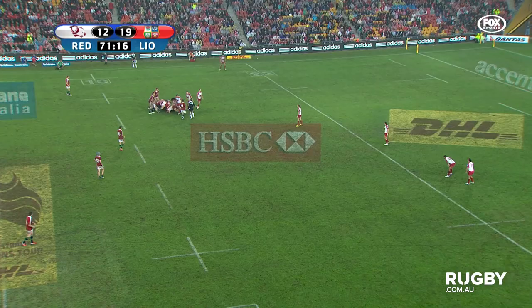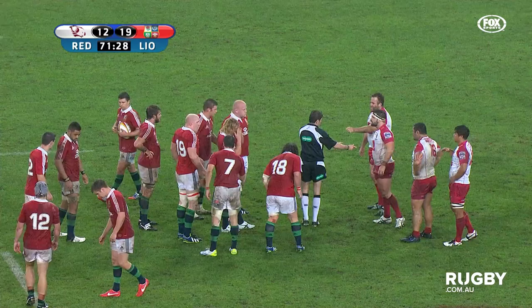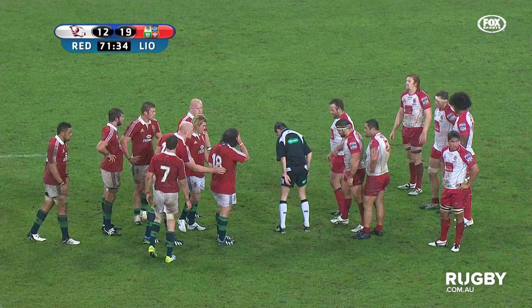Oh, short arm penalty. British and Irish Lions will go back for another scrum, I'd say. Yeah, that's amazing. Incorrect feed, not putting it in the middle. Number 9 put the ball in the second row. You don't see much of that anymore in international rugby. Well, it's costly.